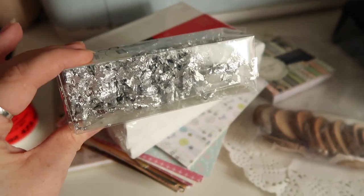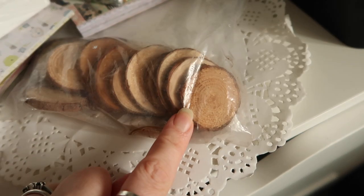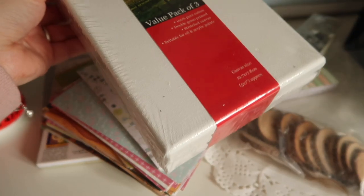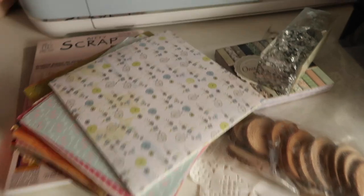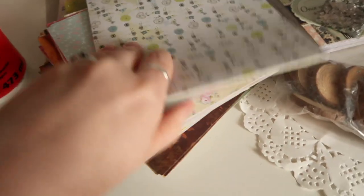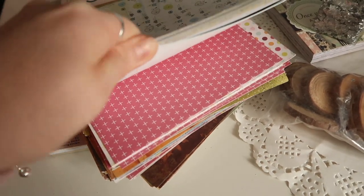These are really cool. I've never used flakes before, but we'll see how we get on with those. Some teeny tiny little wooden slices, some little canvases so I can see how I get on with putting mixed media onto canvas, and then just loads of scrap bits of ephemera really.